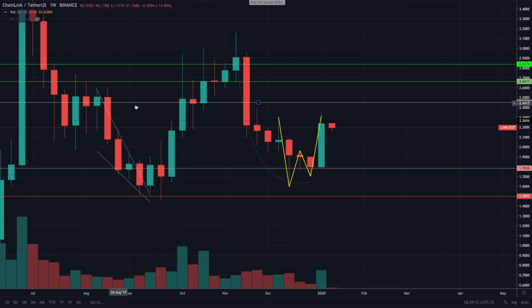I was also looking at this on the daily, and I think $2.45 will be a price level if we do confirm an upside breakout that we could stall at. Also $2.66 and then $2.83 on our way up to that $3 price point if we turn bullish. But again, this isn't 100% confirmed.